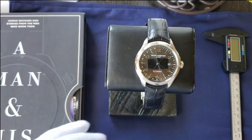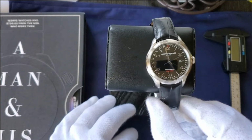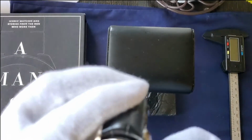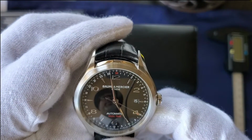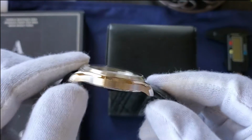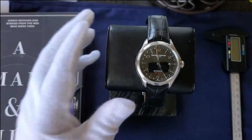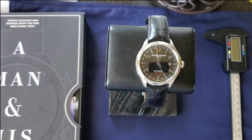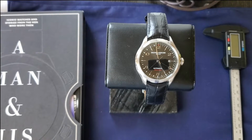Now, a little bit about Baume Mercier. They've been around since 1830. They're a Swiss-based company. I think they primarily focused a lot on entry-level luxury Swiss watches that had third-party movements, especially Sellita and ETA. But they introduced their first in-house movement in 2018 called the Baumatic. And their most popular right now, the Clifton Baumatic, is actually one of their most popular watches. But this watch here, I think, is very underrated, and I wanted to do a review on it.